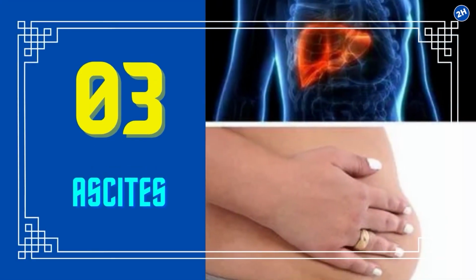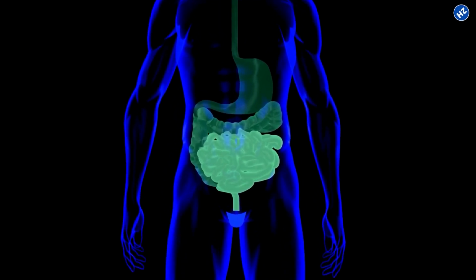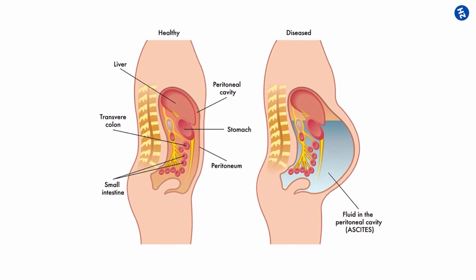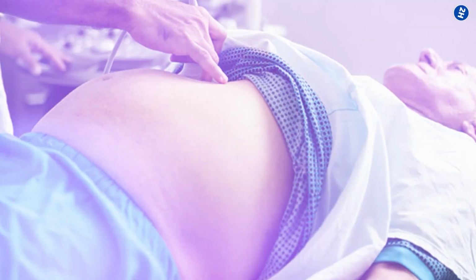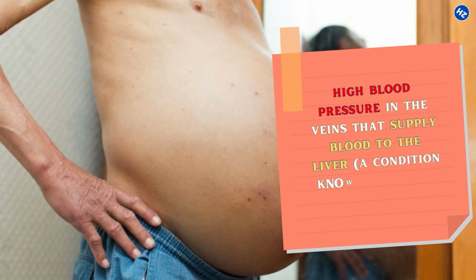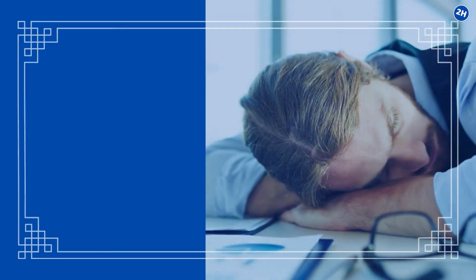Number 3. Ascites. The peritoneal cavity contains a fluid that functions as a lubricant and lies between the abdominal wall lining and the internal organs. Ascites are the accumulation of excess fluid in this cavity, resulting in abdominal expansion. Ascites can be caused by several medical conditions, the most common of which is high blood pressure in the veins that supply blood to the liver, a condition known as portal hypertension, which is commonly caused by fatty liver or other liver diseases. Number 4.